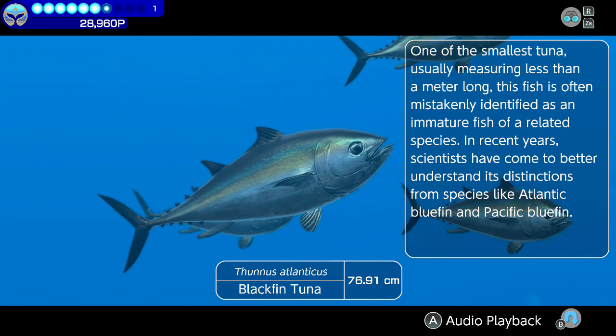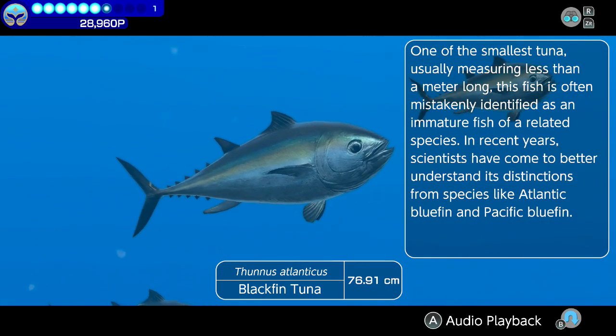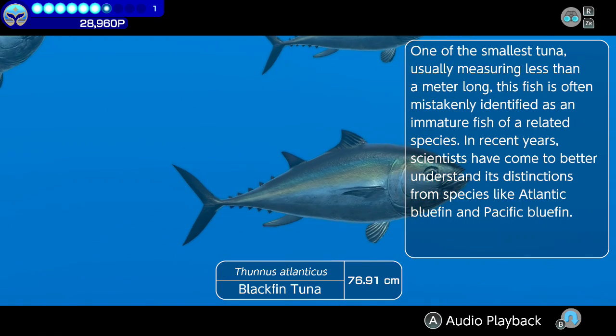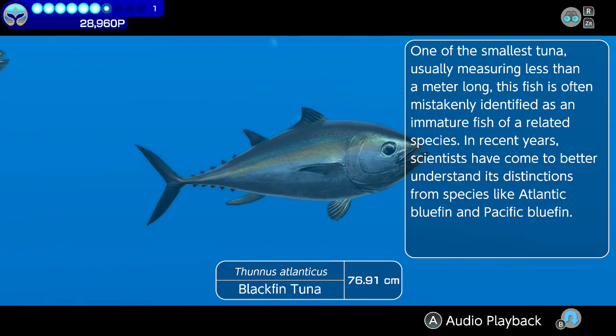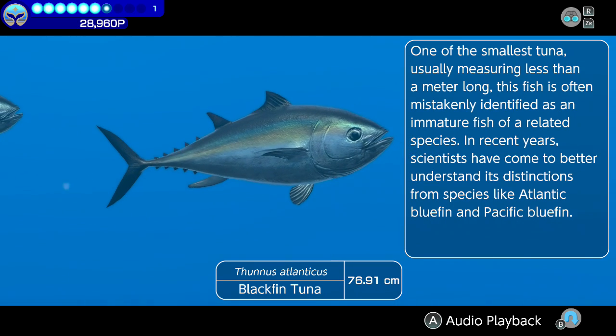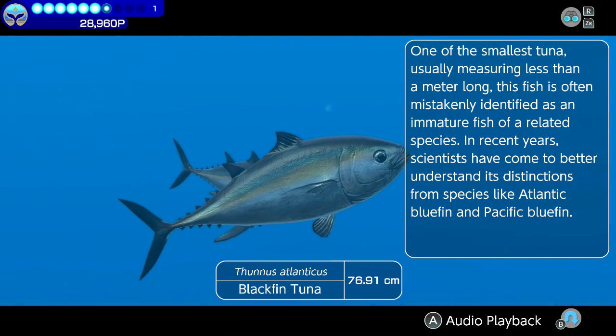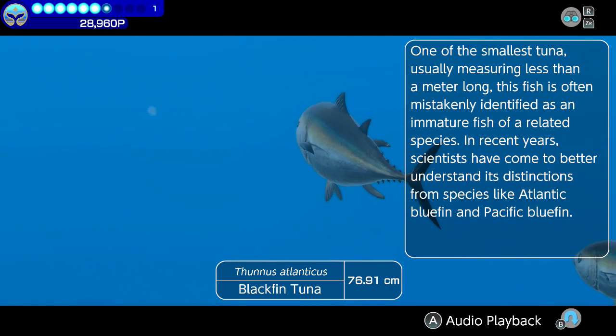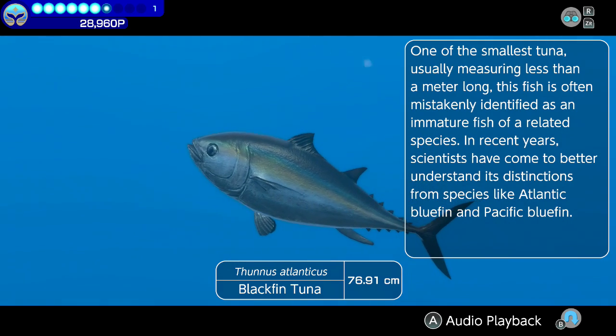Blackfin tuna. One of the smallest tuna, usually measuring less than a meter long, this fish is often mistakenly identified as an immature fish of a related species. In recent years, scientists have come to better understand its distinctions from species like Atlantic bluefin and Pacific bluefin.